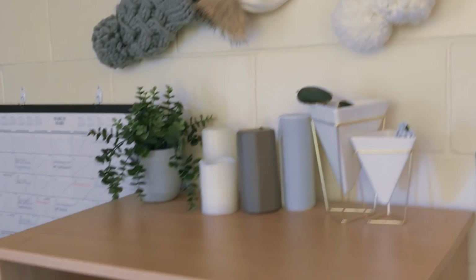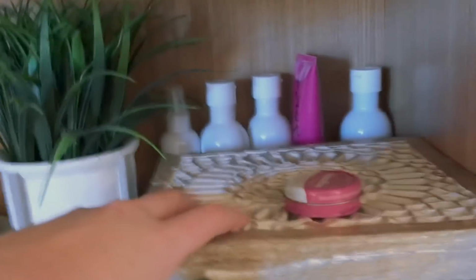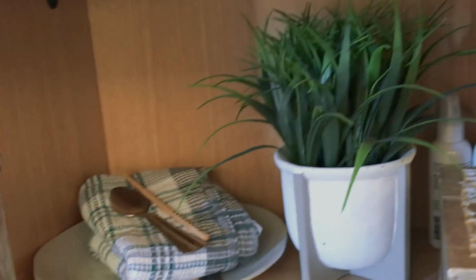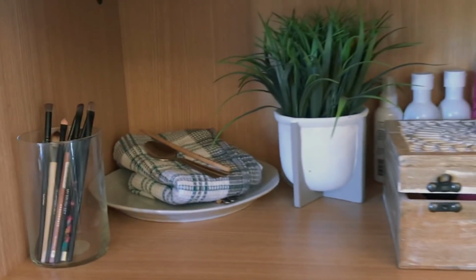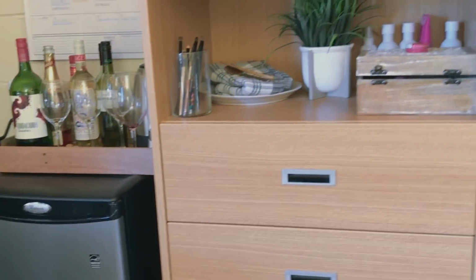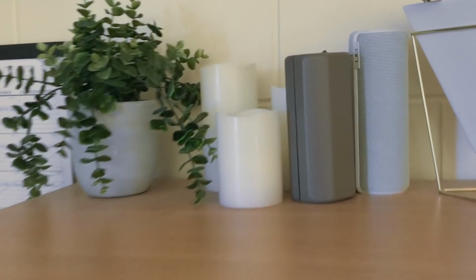And on the shelf below is where I have my makeup box, so I just have all my makeup inside of there. I have another fake plant, then I just have some cutlery, a plate, and some makeup brushes. And that's an overview of what my dresser chest drawer looks like.